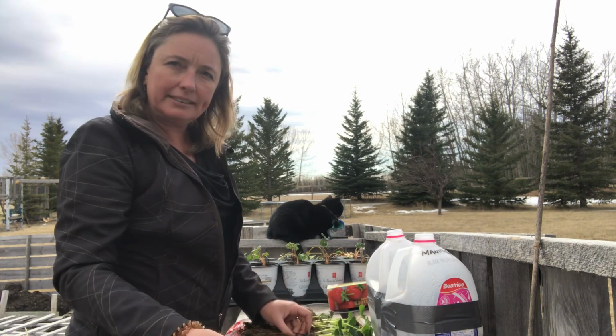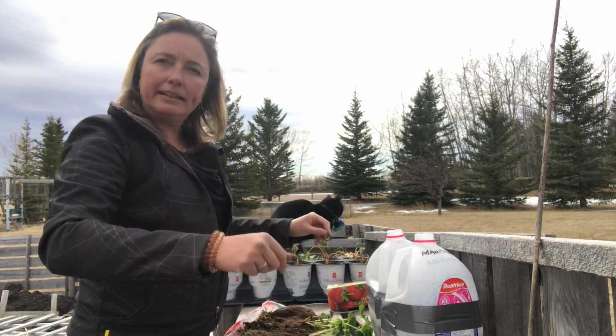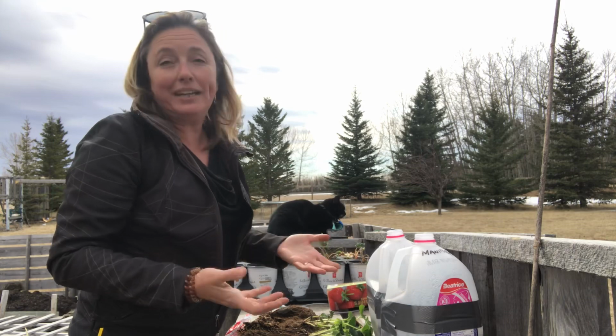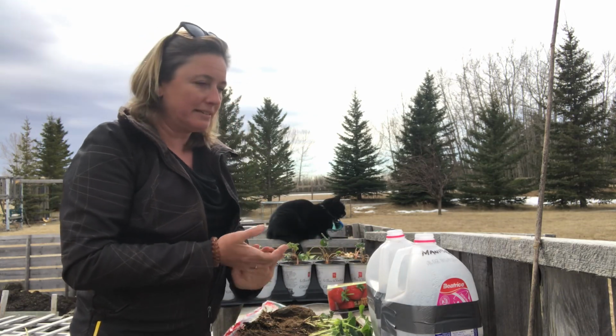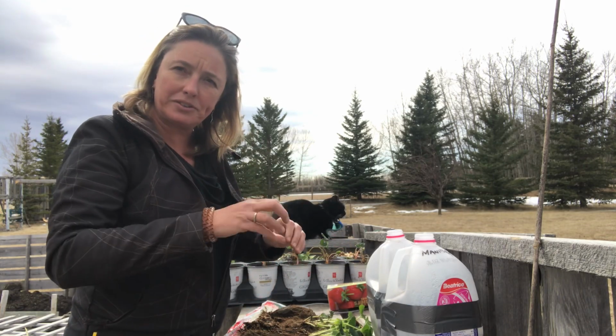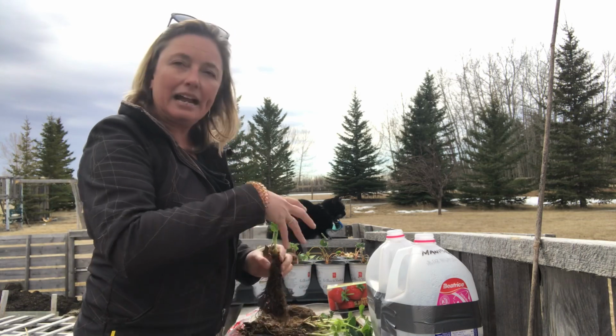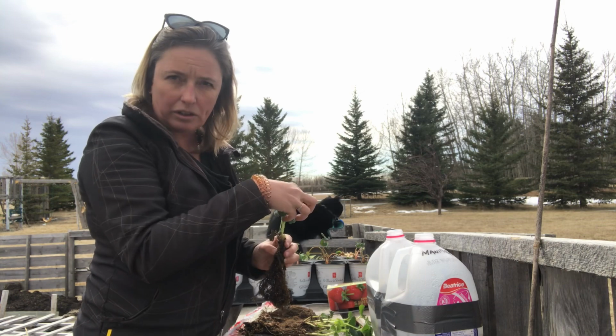Keep an eye out to cut off good runners as you see them and transplant them into the same bed. They'll probably transplant themselves, but you might want to cut off some of those runners and move them, also when they're in berry production, so that they have a chance to really focus on creating fruit.